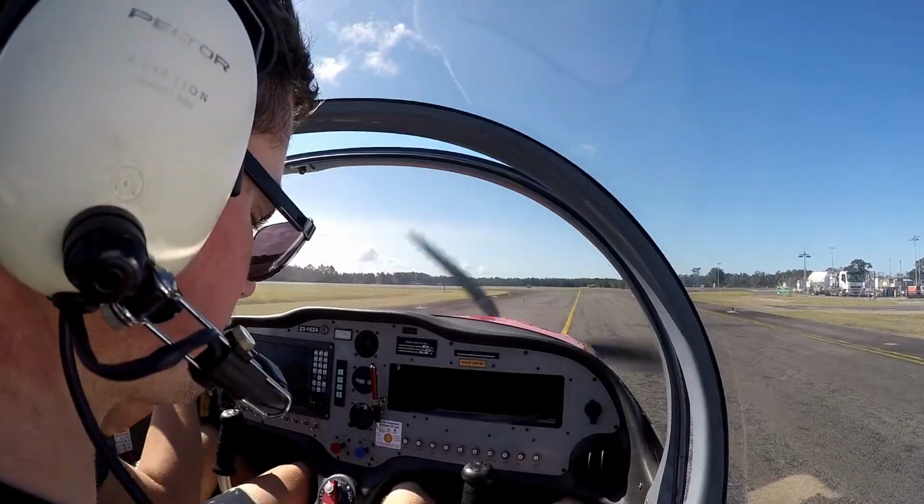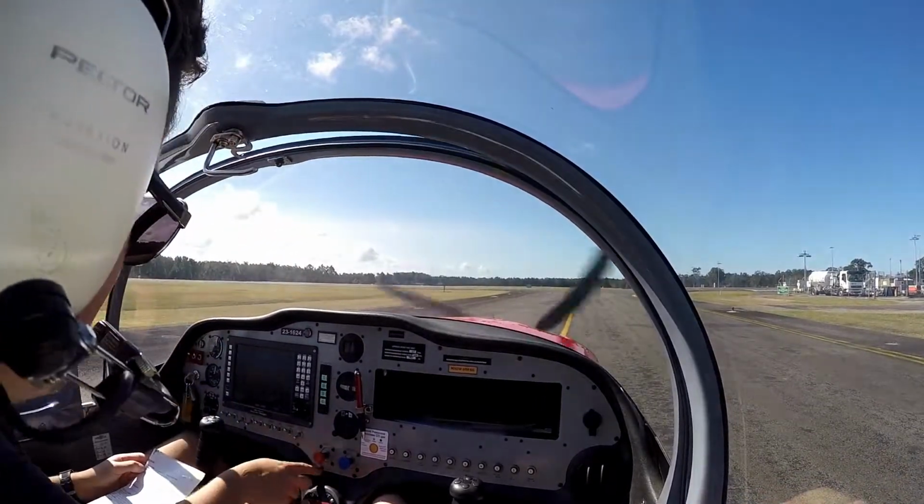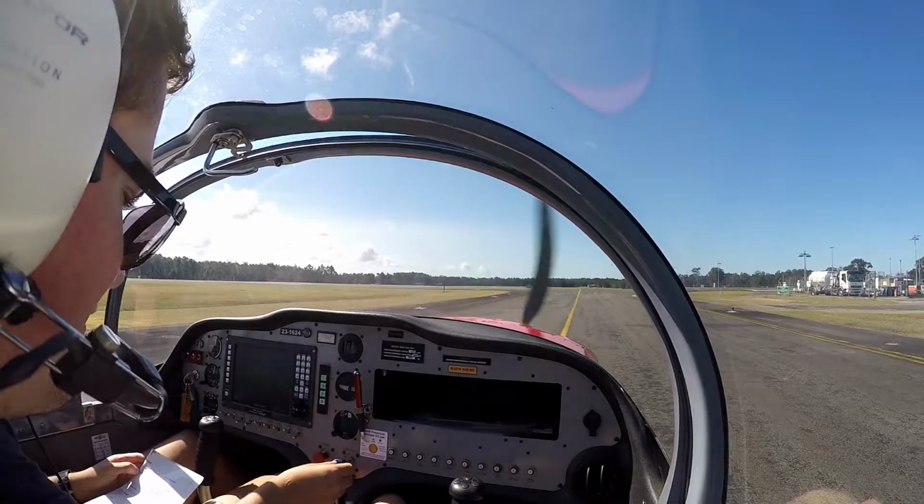Brakes are set. Run-up check. Fuel selector to the fuel tank. Brake is off.